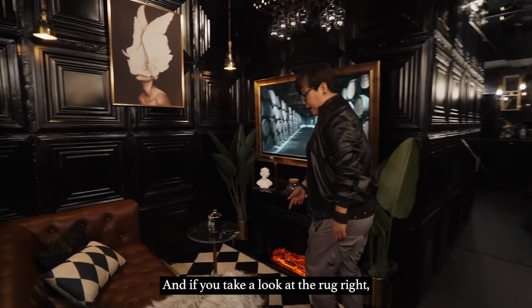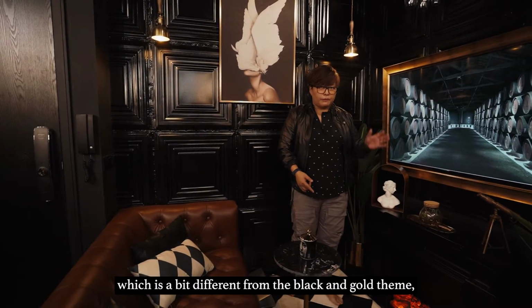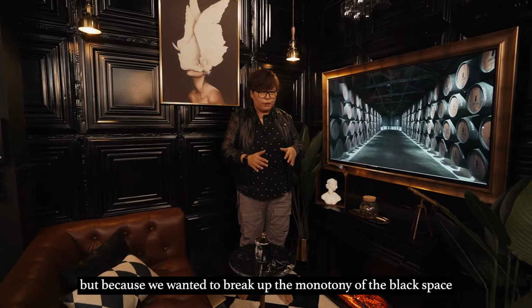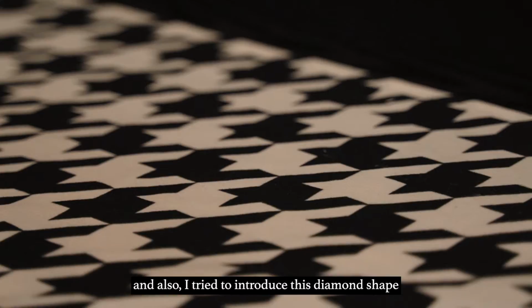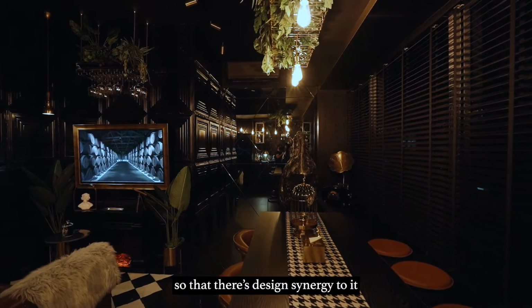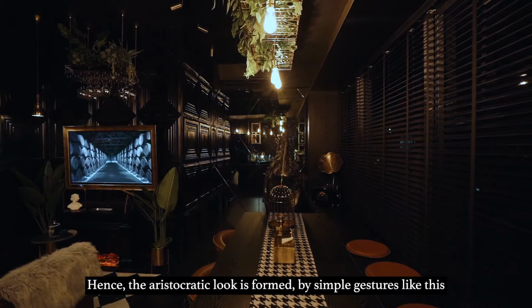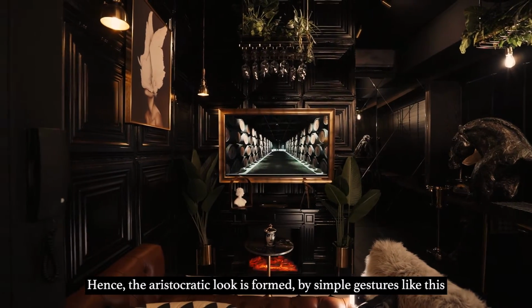And if you take a look at the rug, right, it's actually black and white in color theme, which is a bit different from the black and gold theme, but because we wanted to break up the monotony of the black space. And also, I tried to introduce this diamond shape, which will recur throughout the house, so that there's design synergy to it. Hence, the aristocratic look is formed by simple gestures like this.